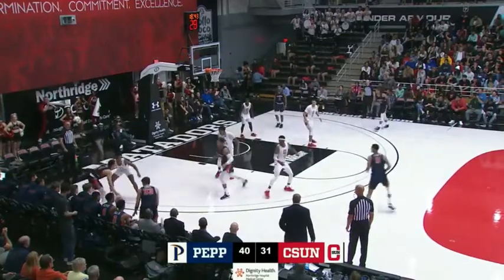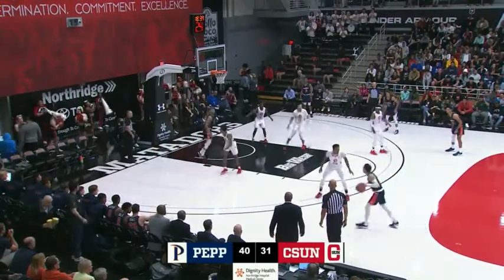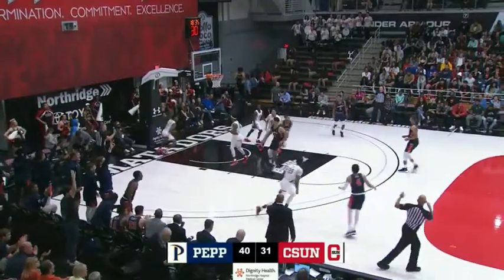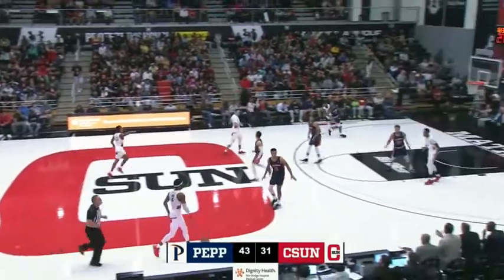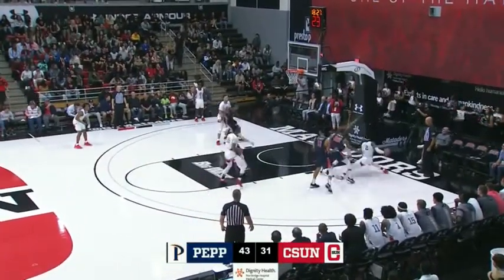Left corner, Colby Ross for Pepperdine. Ross to the left wing on the dribble, working against Perry. Ross pulls up from three, yes. Yeah, he was just measuring. I was going to say something, but I didn't want to foretell doom for Perry, but Ross was measuring the long man, knew that he was going to go hard to the rim.